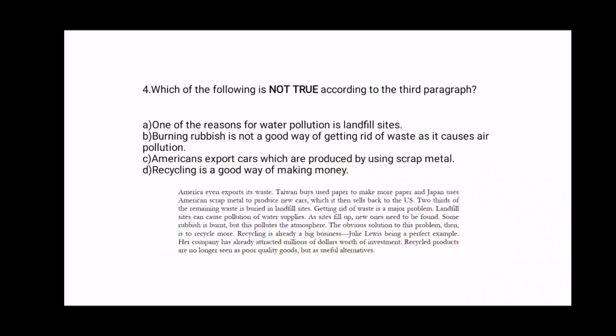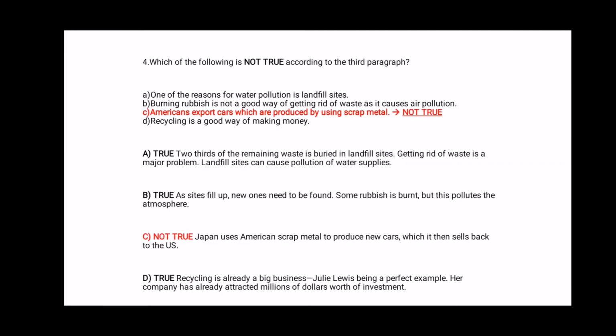Question 4. Which of the following is not true? Okay, so I've taken out the bit from the paragraph about this question. Let's take a look at the options together. So option A: one of the reasons for water pollution is landfill sites. In the paragraph, you had this sentence. For option A, this is true, by the way: 2/3 of the remaining waste is buried in landfill sites. Getting rid of waste is a major problem. Landfill sites can cause pollution of water supplies. So this means that option A is true.